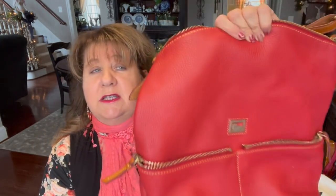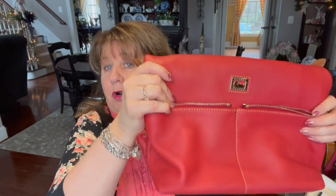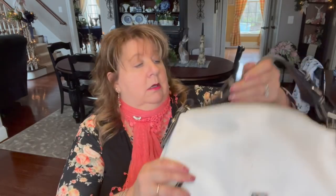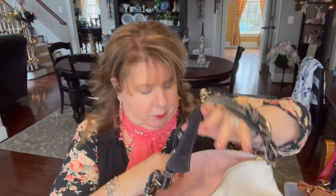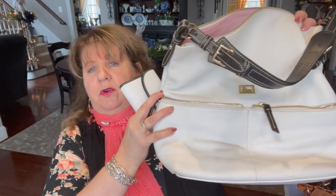But you can tell I have used this purse a ton. And it doesn't even look like I ever hardly picked it up, does it? It's beautiful. But red and white. This is beautiful for spring. In fact, I might pull this out for spring. And I do have a wallet to go with this one. This is the first one I got. I think I got this for Christmas from one of the girls. So I think I got the whole shebang here.